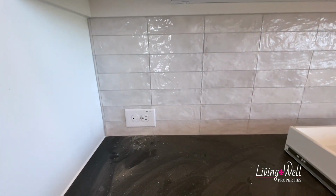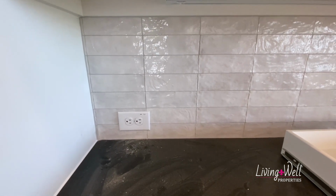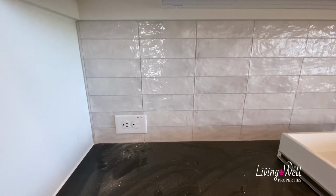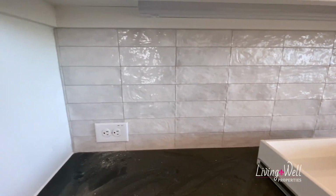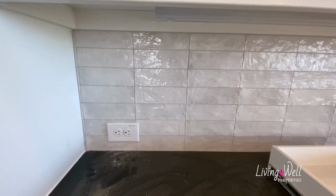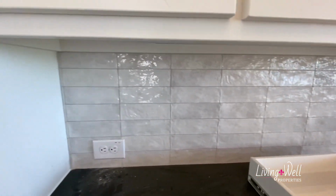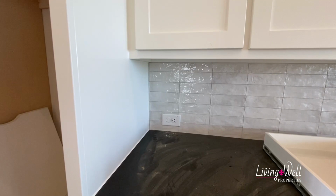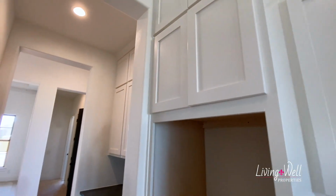So another quick thing. Do you see how the brick is laid? This is, or the tile, I mean, it's laid straight instead of a staggered pattern where they would just kind of offset each to look like a brick outside on the exterior. This is a straight. So this is what it looks like to just do them linearly right next to each other. It's really pretty. Just a nice different design. You don't see it all the time.